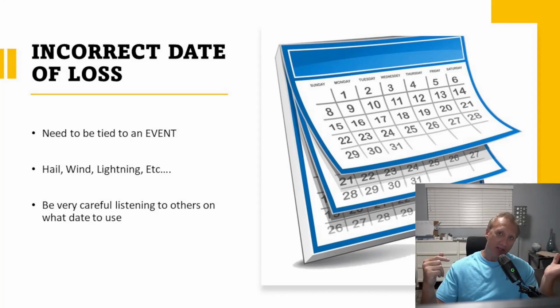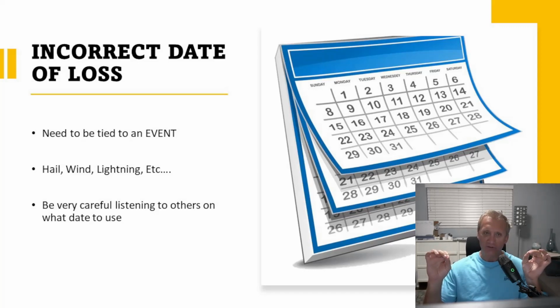If it's a previous date, maybe something happened, you need to look back. Find out when that date was. So you've got to use the correct date of loss. Be careful listening to others on what date of loss to use.